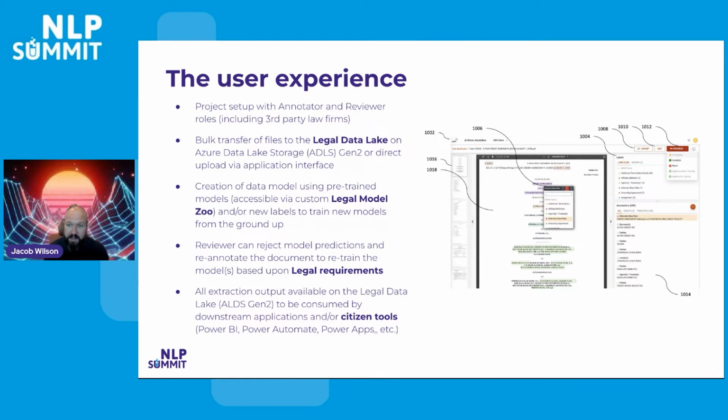The other thing to mention here is this screen. As you look at it, it's meant for the initial annotation process, but also for the review process that has to happen. Once I train these models, I load in my next batch of documents, and the models start making predictions. This screen is also used by a reviewer to come through and review the predictions from the model so that they can either reject or accept those predictions.